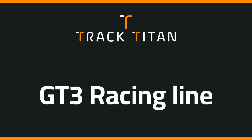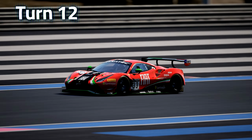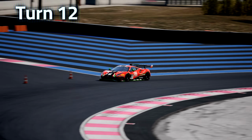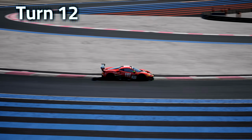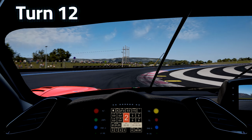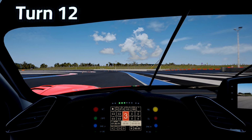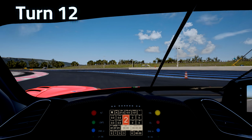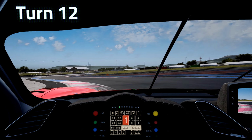When our GT3 car comes to turn 12, following the F1 line, it comes in wide from the outside and the car has to slow down all the way while turning slightly. This is a very slow way to reduce your speed. It puts more weight on the outside tires, heating them up, which causes them to lose grip. And that loss of grip translates into even slower braking.